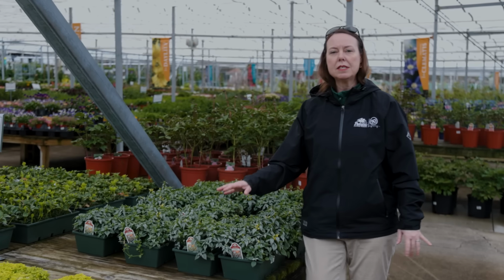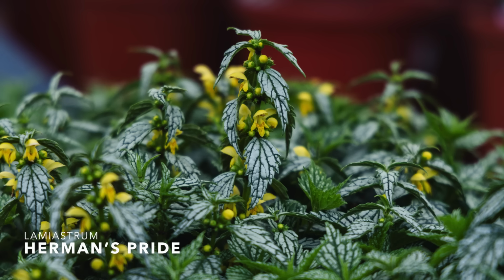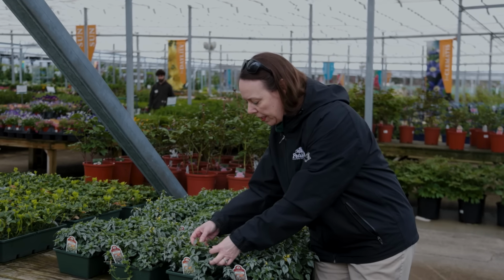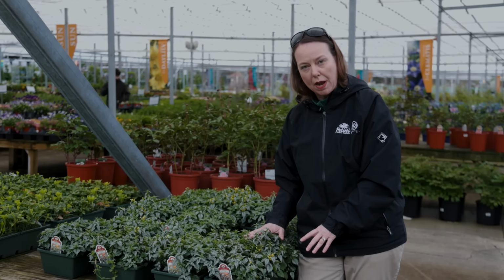Next to it, this is Lamiastrum. This one's called Herman's Pride. It's kind of a cousin to Lamium, if you've ever heard of Lamium before. And this ground cover is really, really great. Again, foliage texture, kind of pointy and arrow-like foliage here, and then you've got the silver mottling throughout.